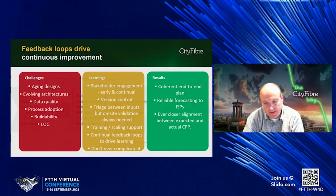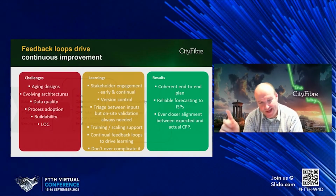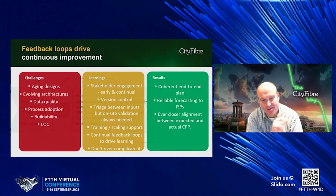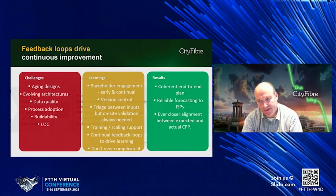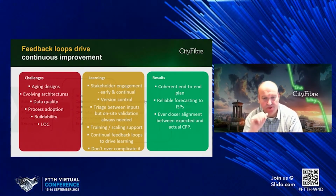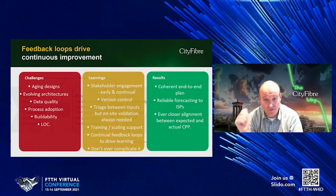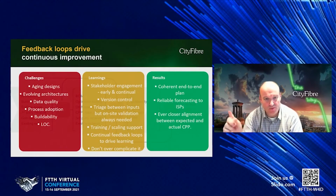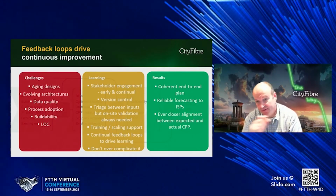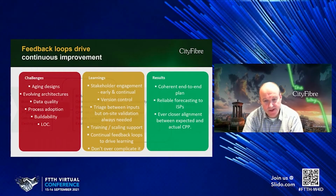So getting that stakeholder engagement, that means you've got that end-to-end view and everybody understands the inputs and outputs from high-level design coming through to low-level design, to walkout, to construction and as-built, and then on to making sure what's available for sale and for activation is really important. Otherwise we end up out of step, and we have been over the years. So we've spent a lot of time working on that.